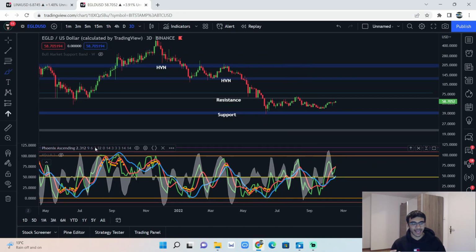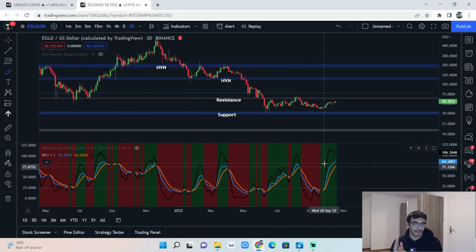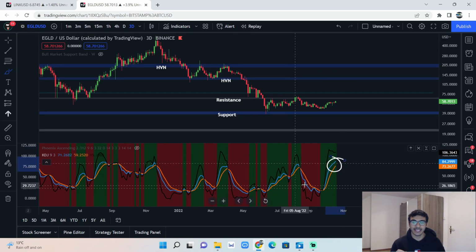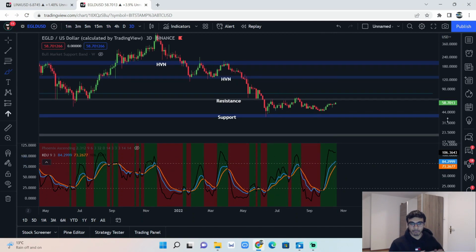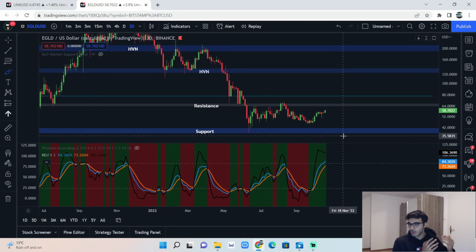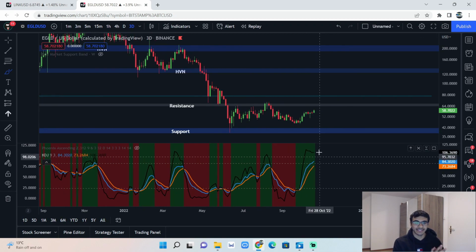The same applies to the KDJ on the same time frame. The black line is up, heading to higher levels as we speak, and the blue line is simply winning the upside race against the orange line. And based on the indicators, we are bullish with EGLD. That's what we've got on these models, and I can't deny that.